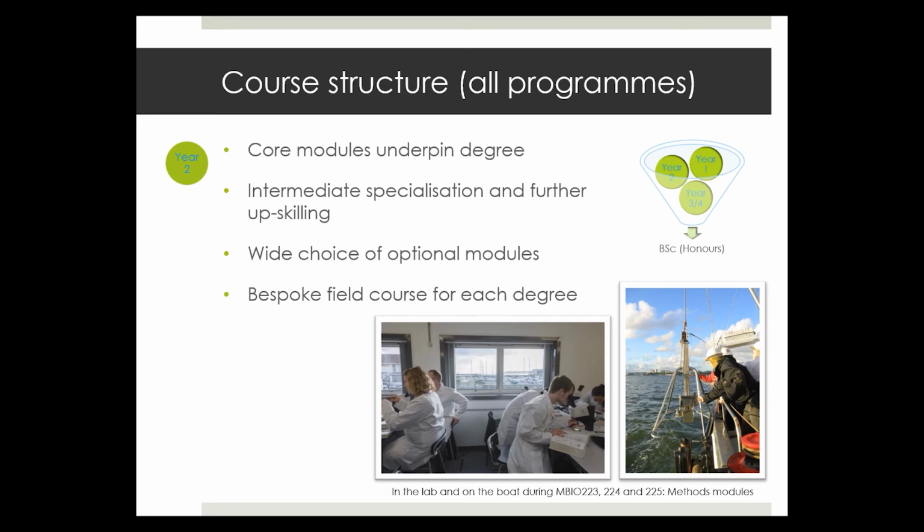So in year 2, then you will have some core modules that underpin your degree that you will have to do. And then we have a choice of modules that you were able to make some optional choices there. There's an intermediate level of specialisation then in second year, so the 3 degree programmes start to deviate from one another and become a little bit more specialised in the areas that the degrees are focused on. And then we further upskill you on things that you have learned in first year, and we will expand upon then in the second year.